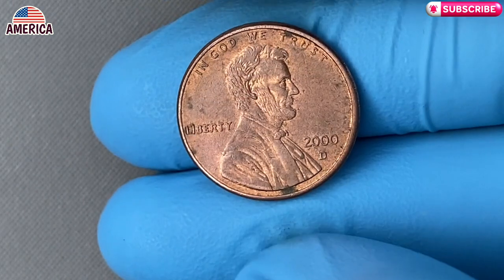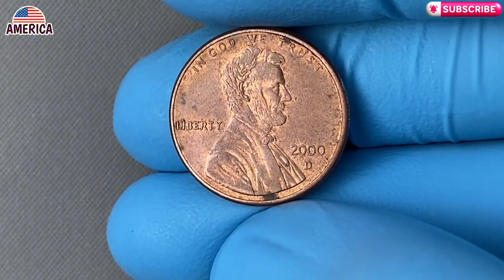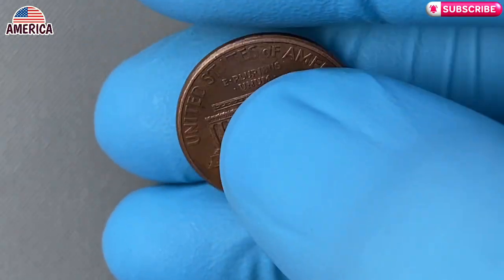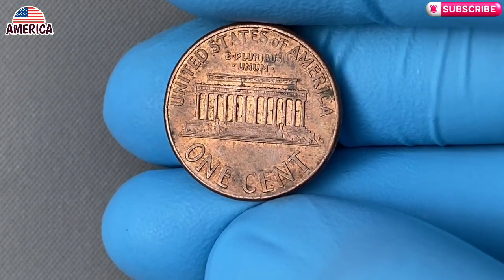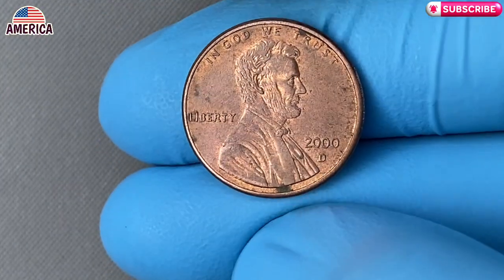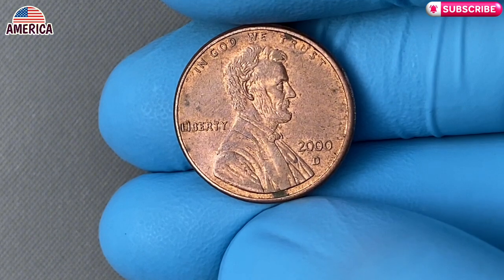Now, let's talk about how much a 2000 penny could actually be worth. Given that the 2000 penny is so common and has been in circulation for years, you might be wondering what makes it so valuable. Well, if you happen to have a 2000 penny that's in excellent condition or one that features a rare minting error, like the double die or off-center strike, you could be looking at a coin worth a lot more than just a penny. In fact, a 2000 penny with these characteristics could be worth as much as $29,000.